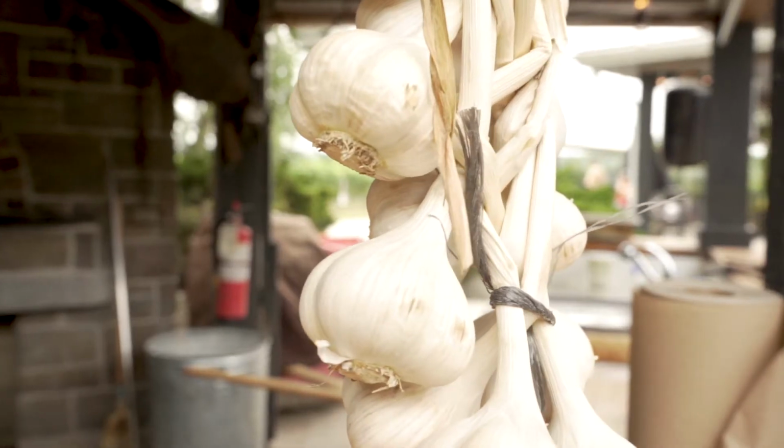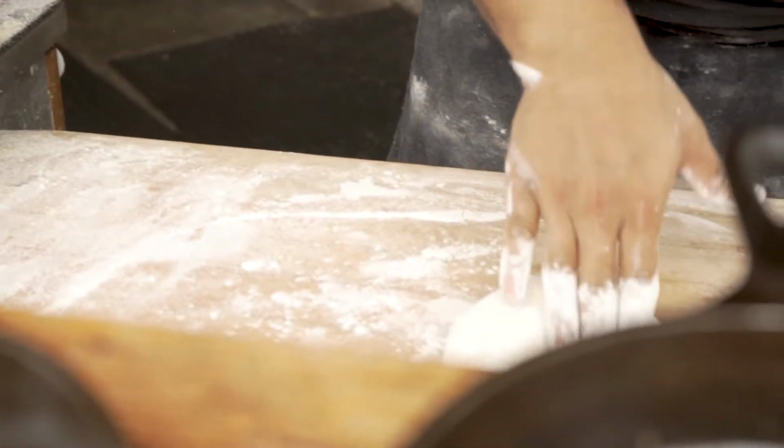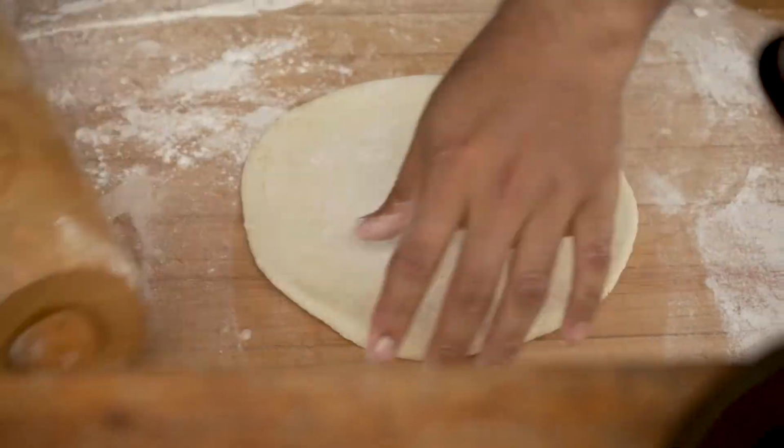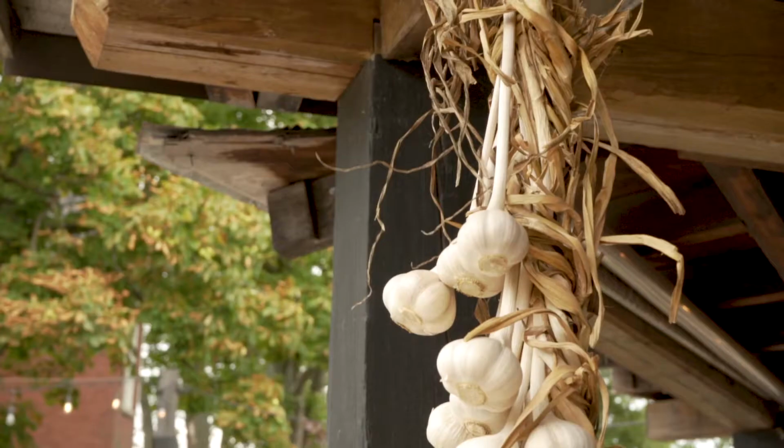Sitting outside among other people, albeit at a safe distance, watching our food being made in front of us in this brick oven, it all made for a very immersive dining experience.